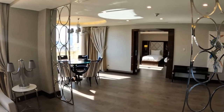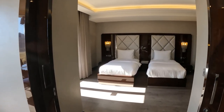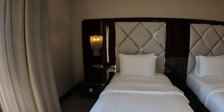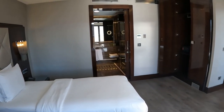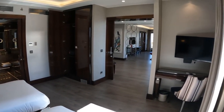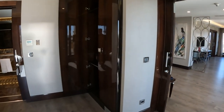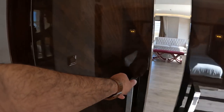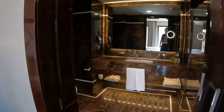And the kids have their own room. So you got two beds for the kids. You got plenty of storage over there, and they have their own setup for the TV. And then the doors, they're pocket doors. There you go. Going to the bathroom, they have their own full bath.